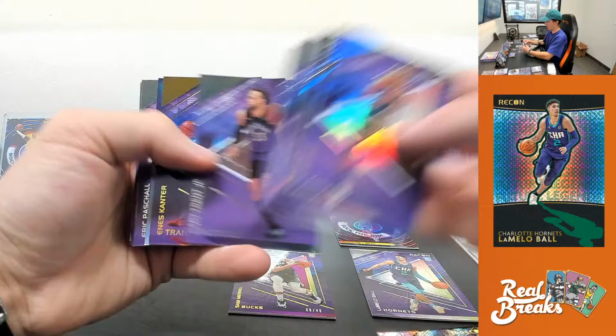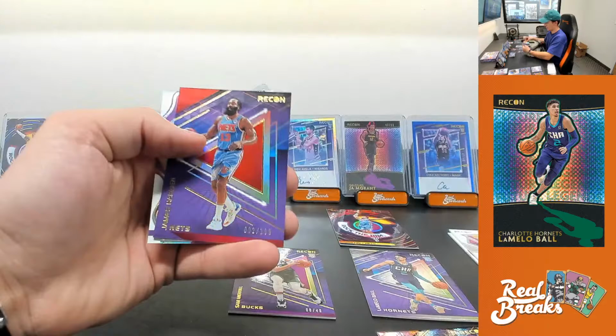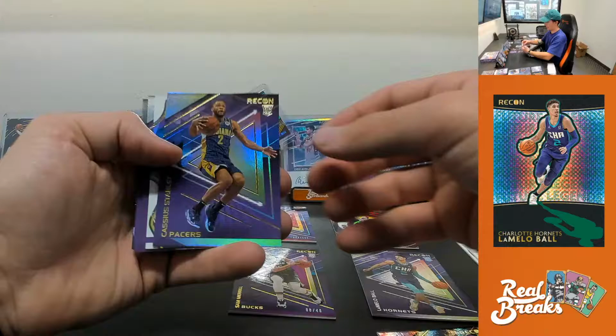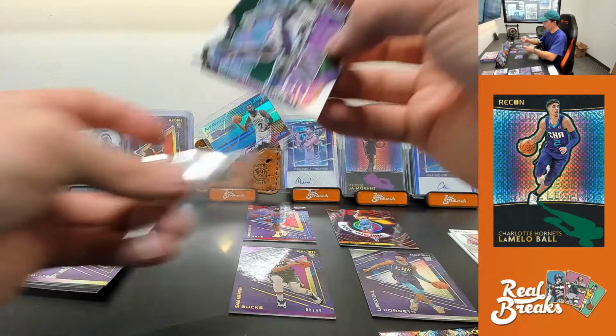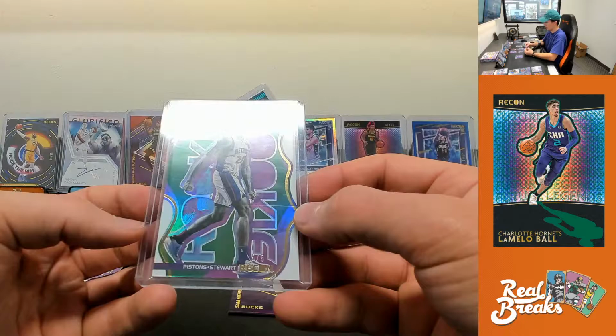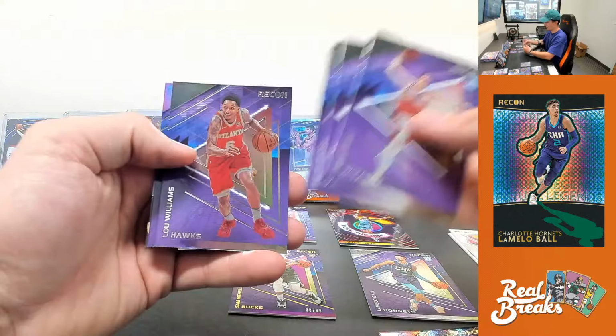We got Enes Kanter. James Harden, red out of 199. Cassius Stanley, hollow, and 5 of 5. That is sick. Green, Detroit Pistons, Isaiah Stewart. Getting some low-numbered hits here. The Pistons to Ricardo Acosta. Nice hit, Ricardo. Numbered 5 of 5, Isaiah Stewart. Denny Abdia, base. Pink, Thad Young, and Anthony Edwards. Future legends.